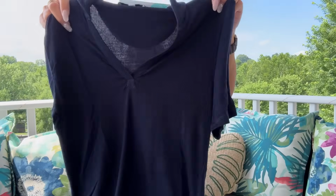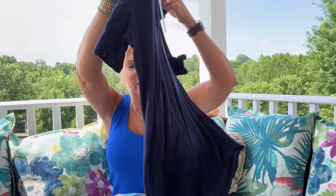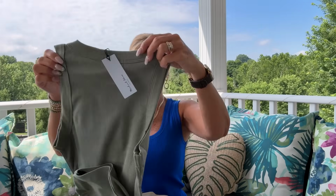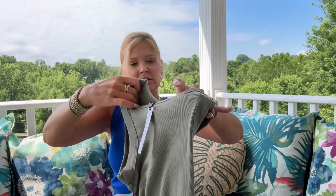Then we have the Michael Stars Nico Polo tee. This one's in navy. That's cute. Perfect for those work from home days, right? It's ribbed. It's comfy. It's very soft. Another Michael Stars. This one is the Hailey wide binding knit tank. Has the little ruching on the side. I love a green. Something you can wear all year round. That's cute.